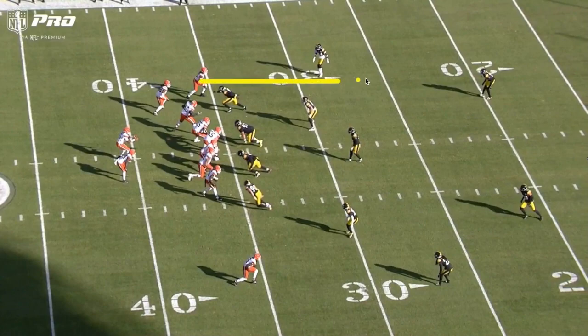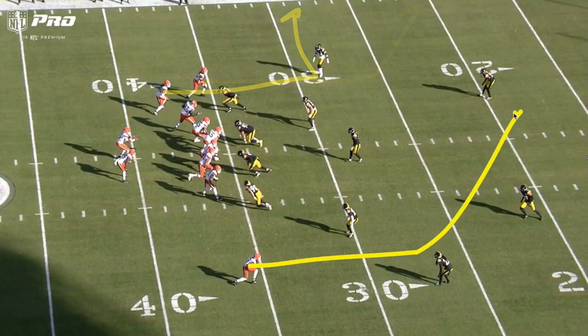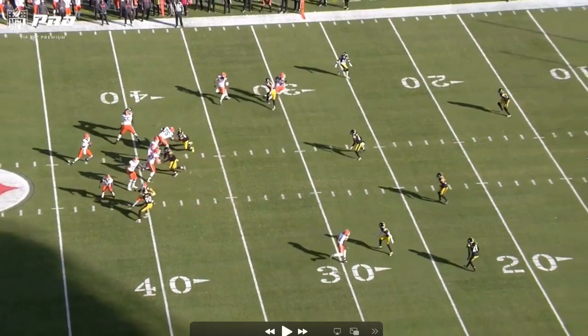So if you'll remember what they do, they've got a corner pattern with an out under it, and then they've got the deep over coming from this side. So Winston drops back, and he appears to be looking for the corner.